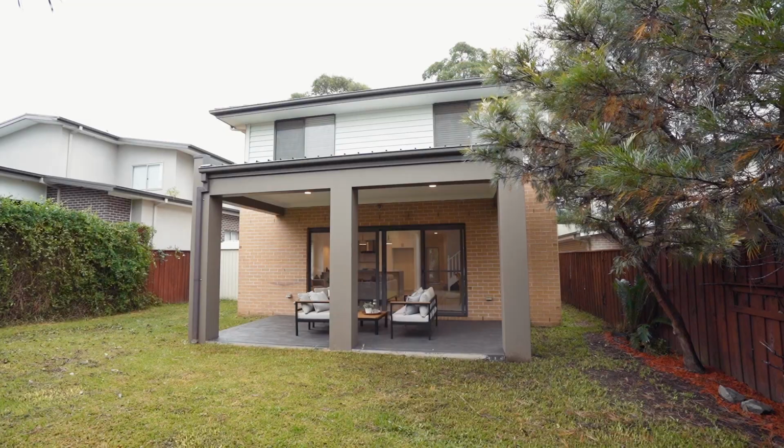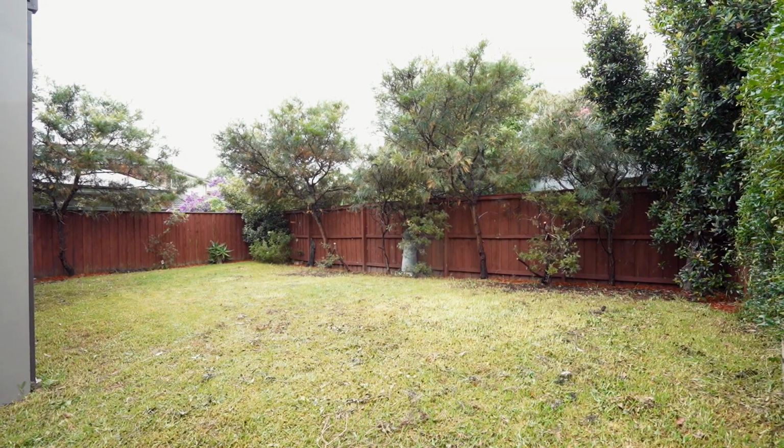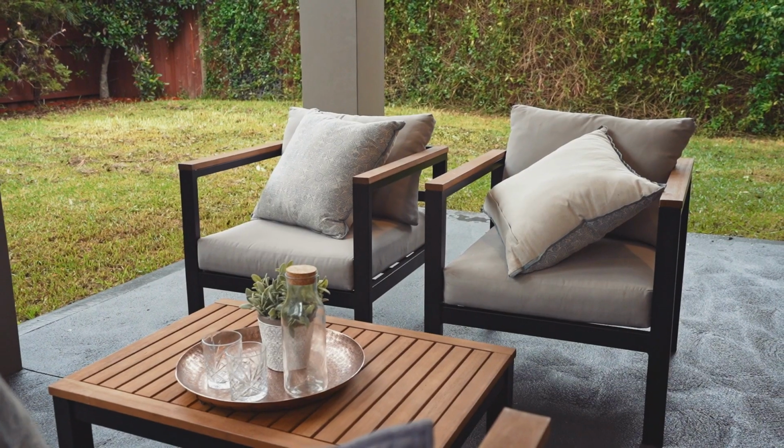The surprisingly large and private backyard offers plenty of grass for the kids and family pets to enjoy, plus the double size alfresco is perfect for entertaining family and friends.